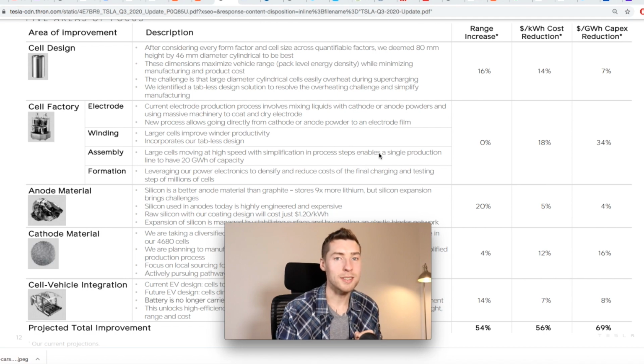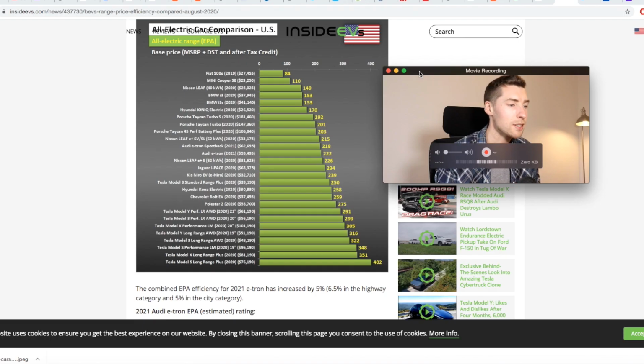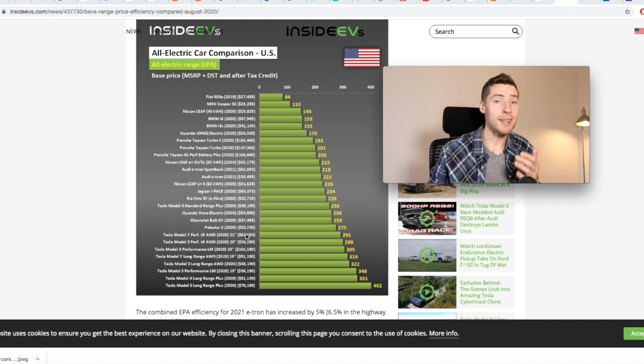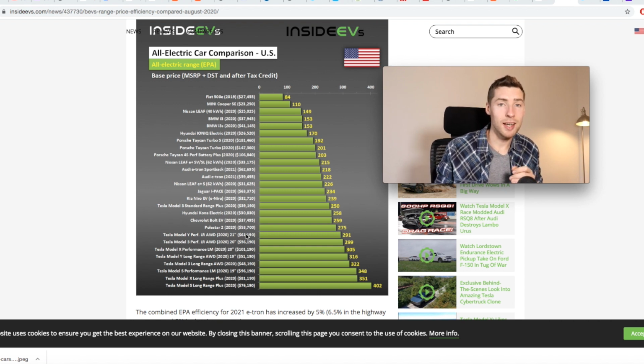But to put these figures in perspective, Tesla's range is already leagues ahead of its competitors. Look at this picture here from Inside EVs. There's something like 27 different cars here, and all of the top 10 of them are Teslas. Not only are they already killing it in terms of range, but they're already killing it in terms of price as well. So add on to this now a 54% increase in range and a 56% reduction in cost. And how on earth are any of their competitors going to stand a chance against them?